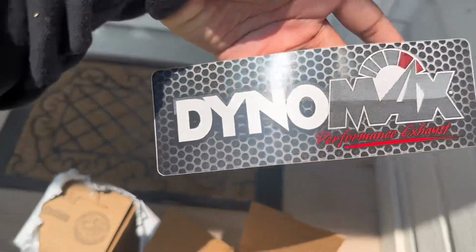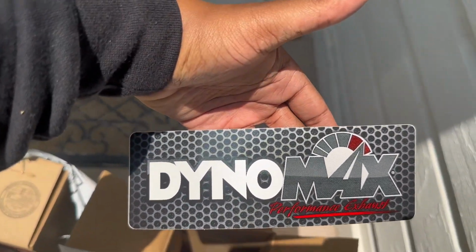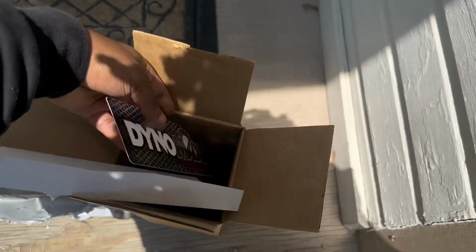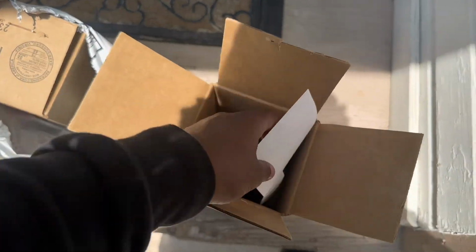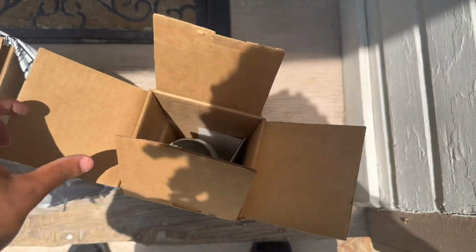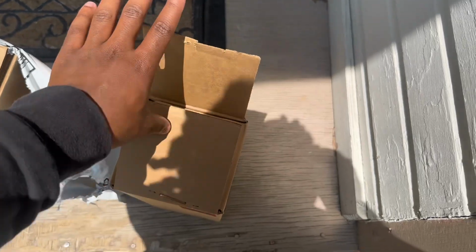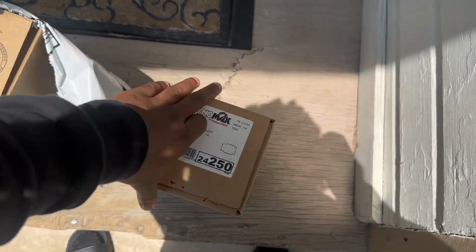Oh, and it come with this little sticker right here. Yeah, that's hard. But yeah, man, that's really all though. Really, that's all that came in the unboxing thing. So you guys just stay tuned, bro.